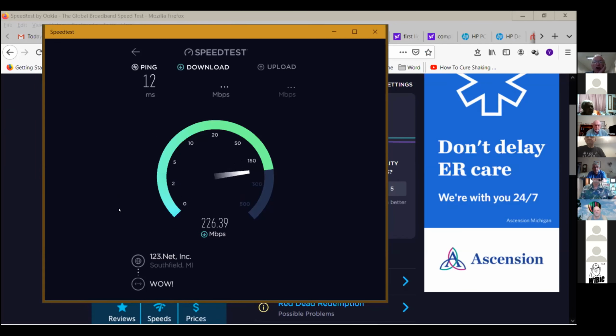How high does that one go? Mm-hmm. It goes up to 500. Right now it says it's running in the high 200s, close to 300, which is the reading I got.